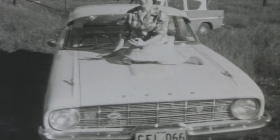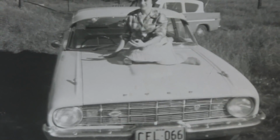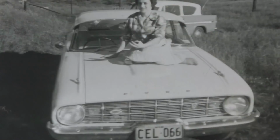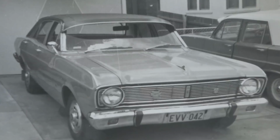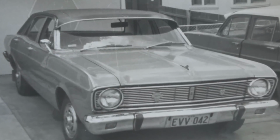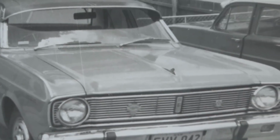My next car was a 60 Falcon, the first one to come into Mittagong. Light blue it was, CEL066. And it was a great little car. We had that car for 9 years. I got married, we went on our honeymoon in it to Queensland and back, and it was really a good little car. The next car I bought was an XT Fairmont Gear with a 302 in it. And the brother wanted to go to a wedding, so I lent it to him, and it wasn't his fault, he had a bad accident and didn't do it much good.